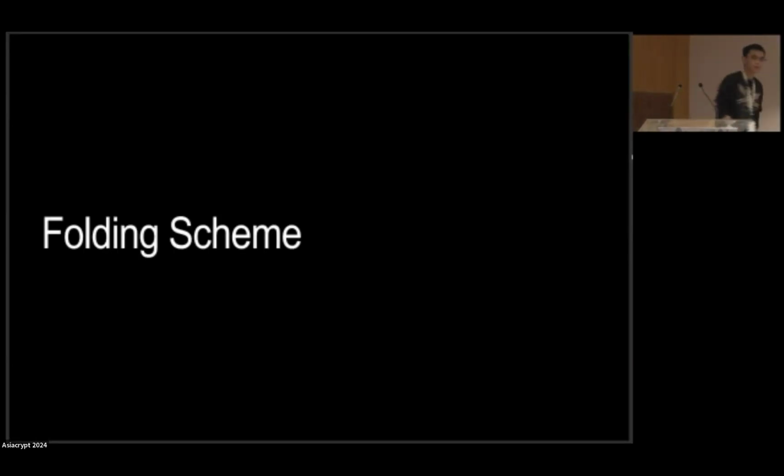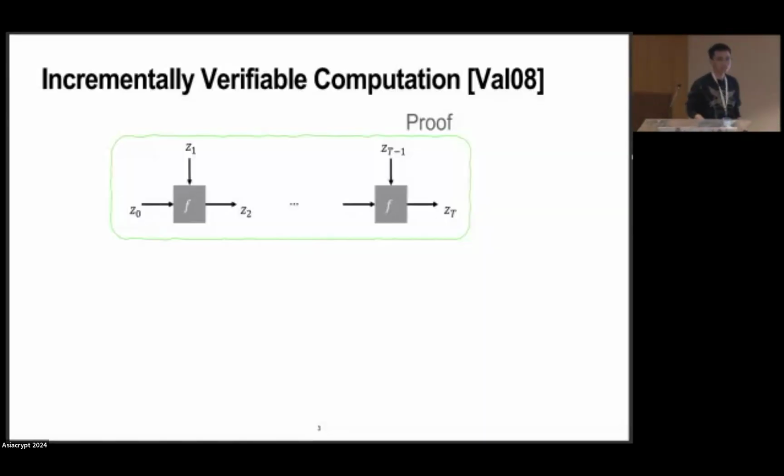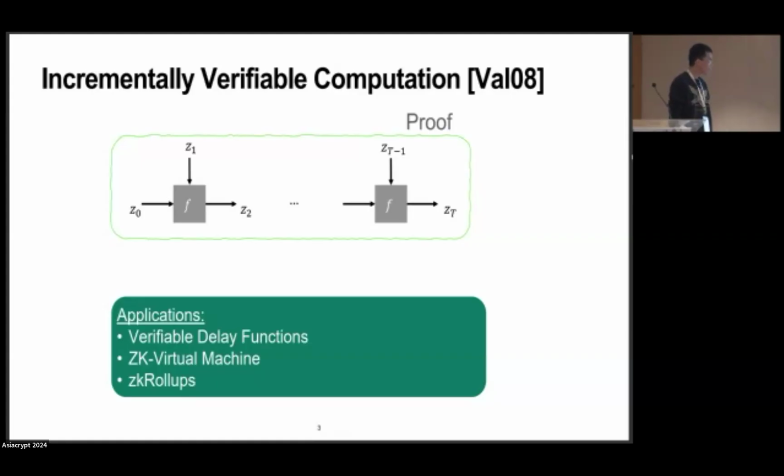So what is a folding scheme and why do we care? The main motivation behind folding schemes is that they are the main building block for IVC, incremental verifiable computation. Suppose you have a chain of computation with a function f, so you apply the same function f to your input multiple times, let's say t times, and you want a short proof for this. And by short I mean a proof that doesn't depend on t. So you just need one proof for t steps. This is a very powerful scheme that has a lot of applications, like verifiable delay functions and other applications in blockchain.